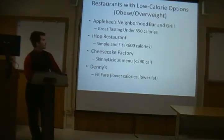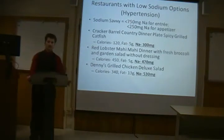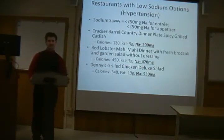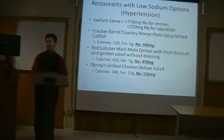Much like the low calorie, there's also low sodium, which is key for those who have hypertension. According to the Registered Dietitians of America, a sodium-savvy meal would be 750 milligrams or under per entree, and 250 per appetizer. These are just some examples of what those meals would look like.